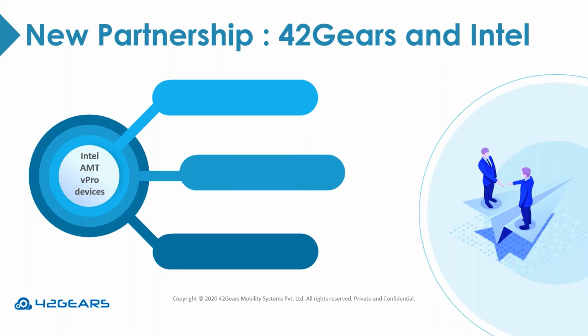Here's what AMT makes possible. You can gain complete control over your compatible endpoints on Windows and Linux machines. You can also power on these devices that have been powered off and create event and audit logs.